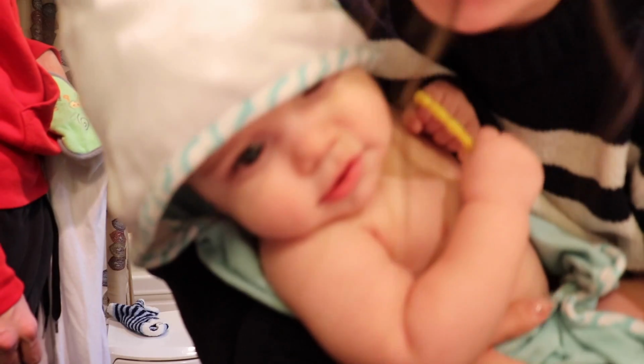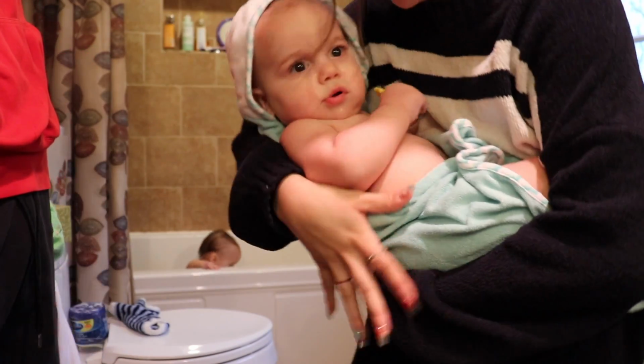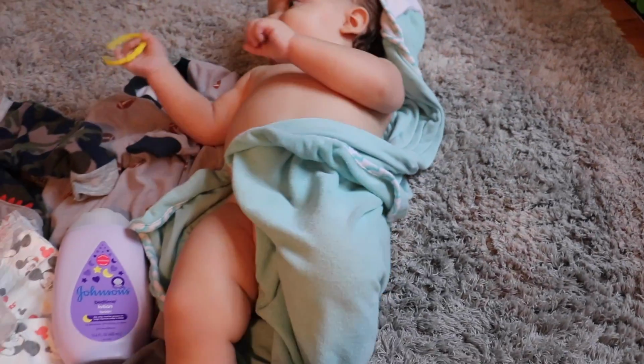My goodness. Okay, I can't. Their cuteness after the bath is on a whole other level. But now we're just going to do our normal little routine after we get them out of the bath.